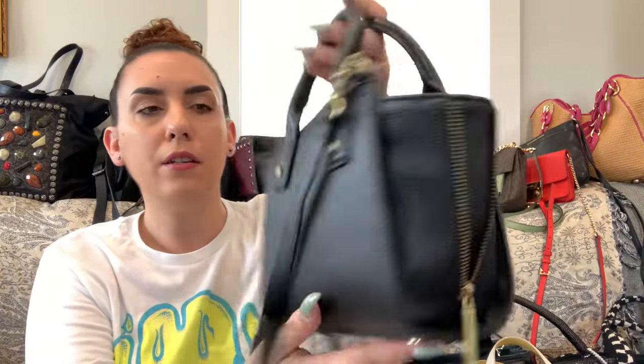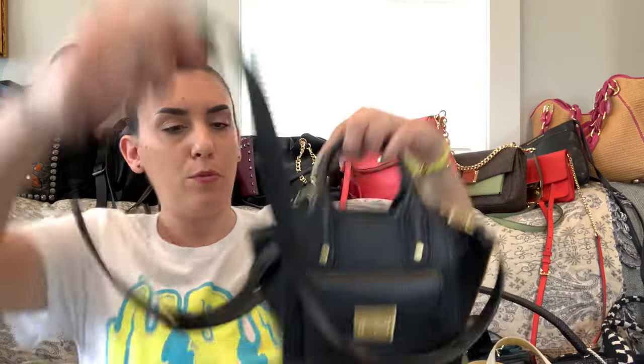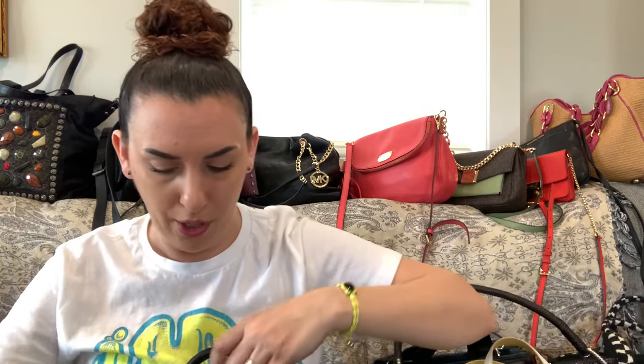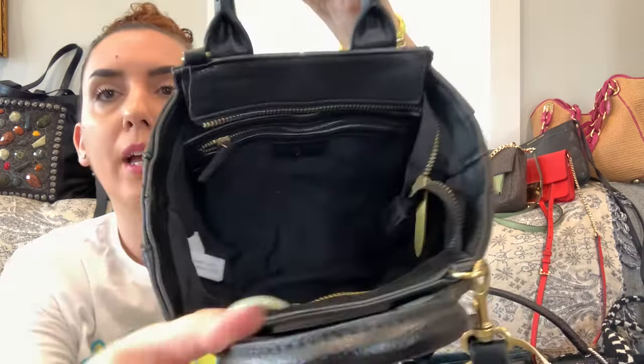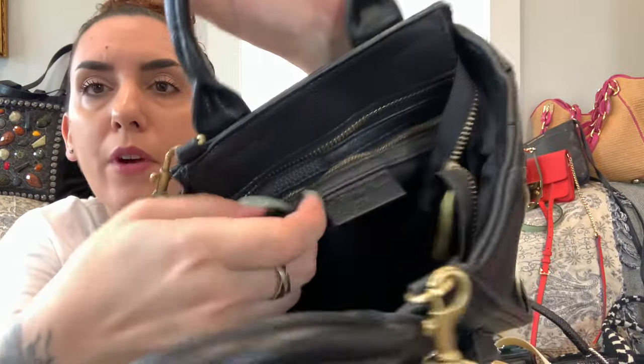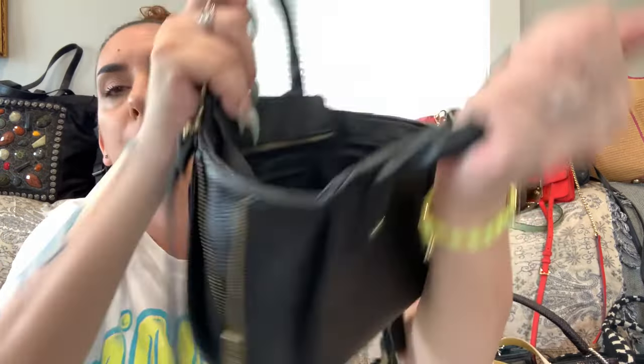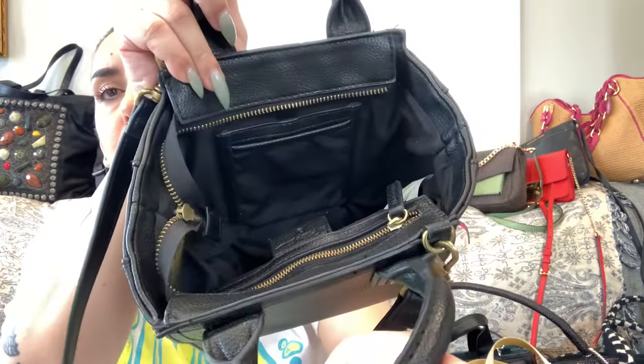Excellent condition. So you have the little top handles, and then you have a removable and adjustable crossbody strap. It will stay a crossbody, not shoulder. Well, it will be shoulder, but it'll be longer. The inside does have a zipper closure. And then you have your branding right there, 3.1 Phillip Lim, and the zipper pocket and slips.